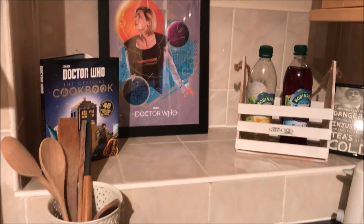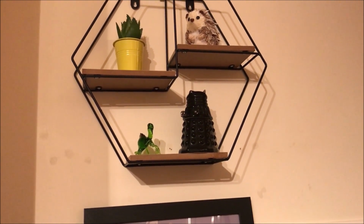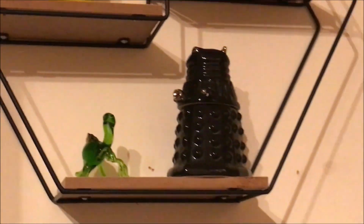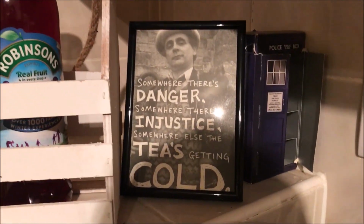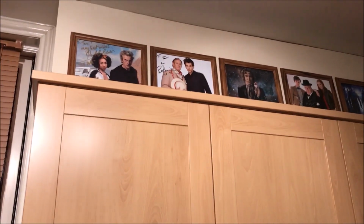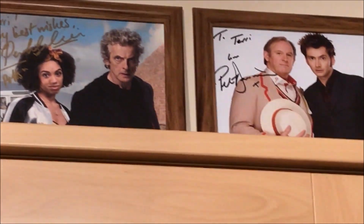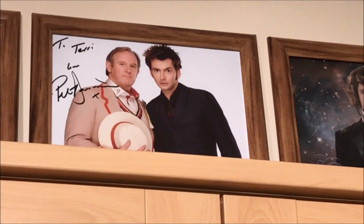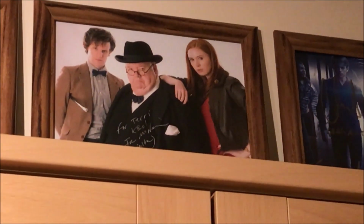I also have some Doctor Who stuff in my kitchen. This 13th Doctor print, and up there is a Dalek egg cup next to, well, I don't know what that is. Then I've got the 7th Doctor quote, and that TARDIS is a cupcake set. On top of these cupboards I have some of my framed autographs from various past conventions. So I've got Pearl Mackie's, Peter Davison's, Paul McGann's, Ian McNeece's, and then a Greg Austin one.